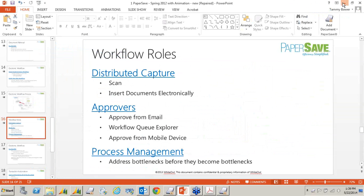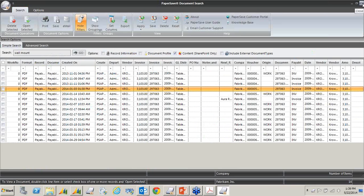Okay, so let's take a look at the workflow. Okay, so I'm going to take a look as a manager.